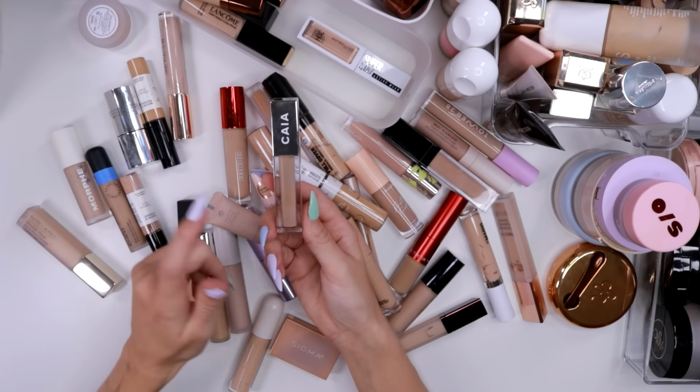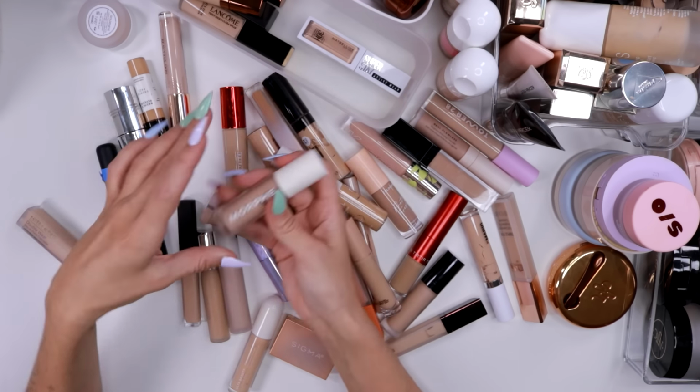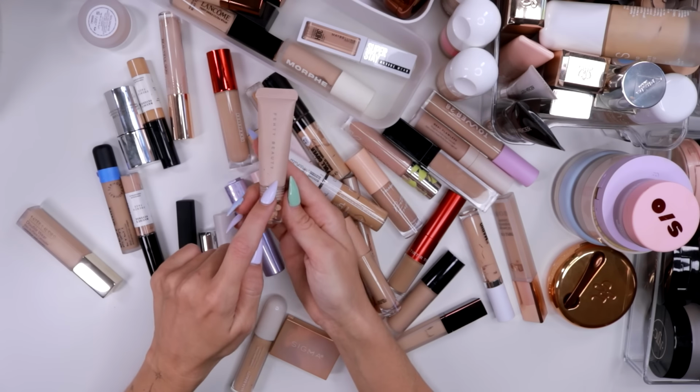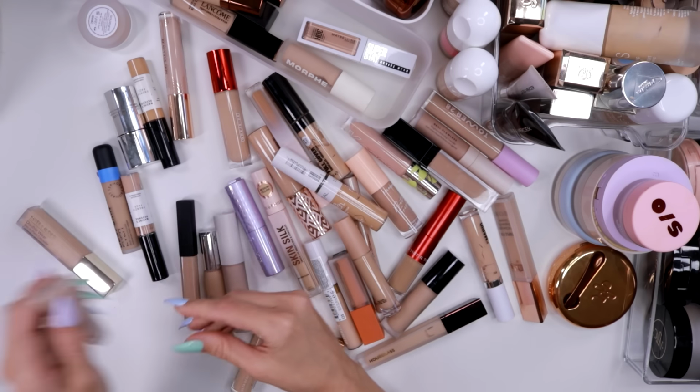We have the one from Kaya. Don't hate it, but I don't love it. I really like the one from Morphe though. I really like that one. I have this one in Sand 5W. We're gonna keep that. I love the one from Fenty. This one is in Deep Butter, but this is old. I'm gonna get rid of that one.